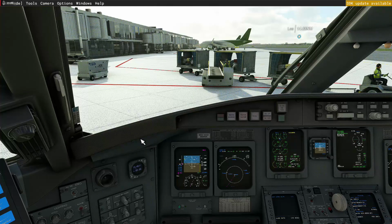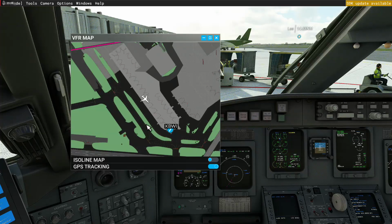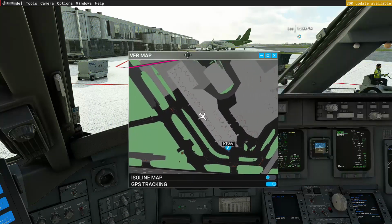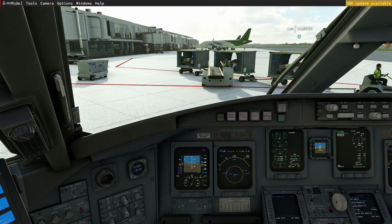Now if I hit the V key, I'll bring up our map, and if I zoom right in, I can see where I've got to actually taxi. The map is no good for the flight plan because with this study level plane, the flight plan doesn't communicate with the plane. So I'm going to click on my second screen, my other monitor, but you can use that map to taxi and get to the right taxiway and find your runway for departure.